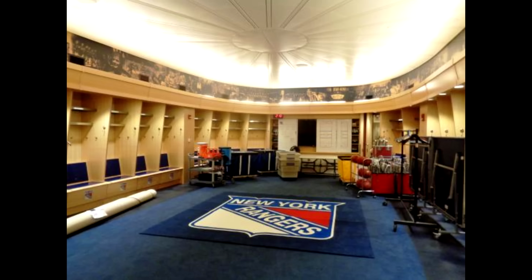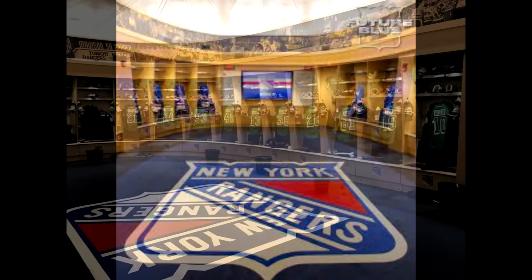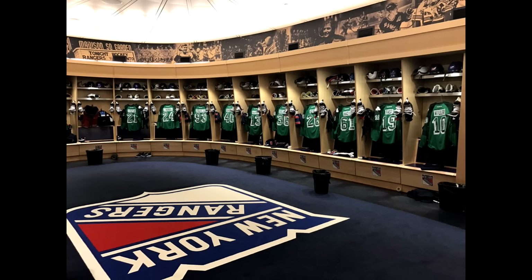Up next, we've got the New York Rangers. Now, this is one that I've actually seen in person. I remember paying for the tour around MSG and seeing this and being incredibly disappointed. I saw the Rangers locker room. It's really small. These pictures don't really do it justice, but it's a small dressing room. Nothing special about it. I guess it's supposed to be like a microcosm of Madison Square Garden. Personally, I really wasn't a fan of it. I think it wasn't bland, but it was just underwhelming.